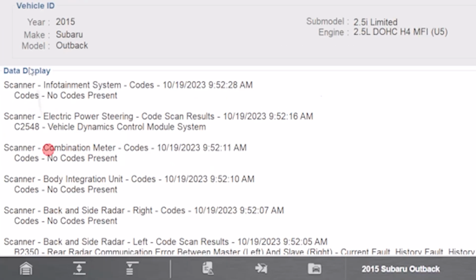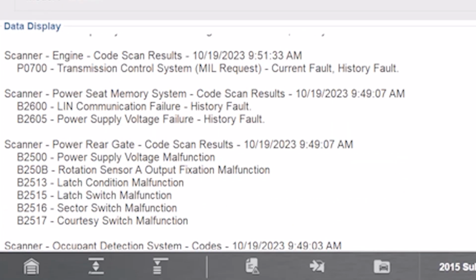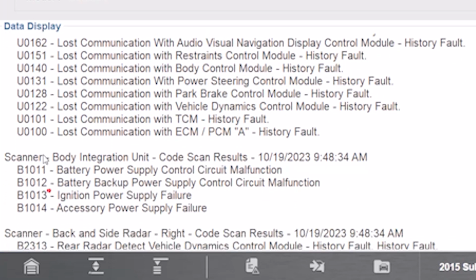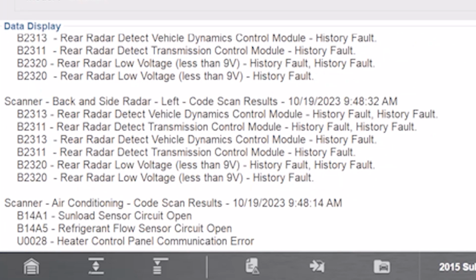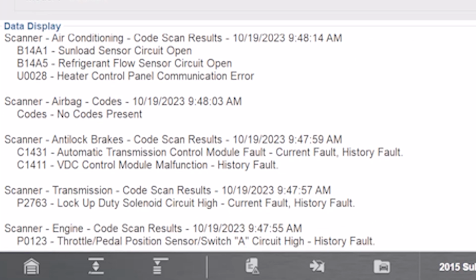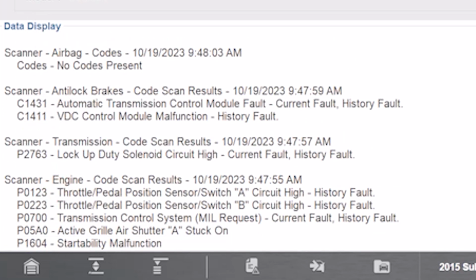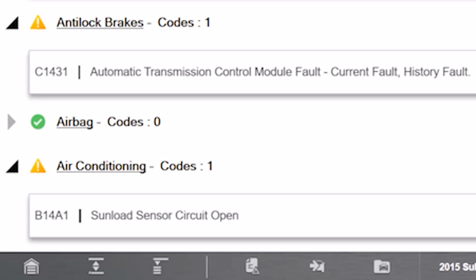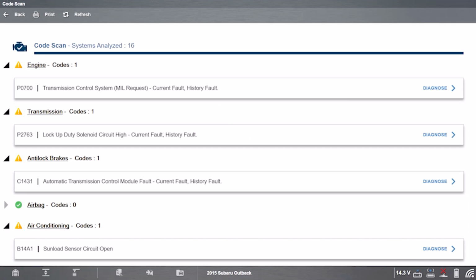Now on the original fault code list, let me go back to that real quick. There was a code for the grille shutter. And I think that's where the dealership hit the roadblock, is because they knew that it was going to need a flash for that. So there is an update for that code. It says active grille air shutter A stuck on. So we may get into that as well, because I think that they were wanting to take care of that reflash while it's here. So the code report is done.